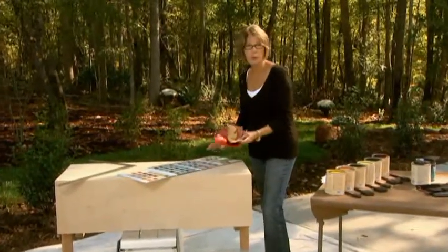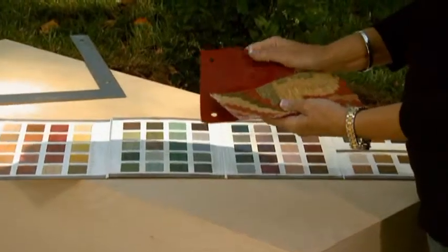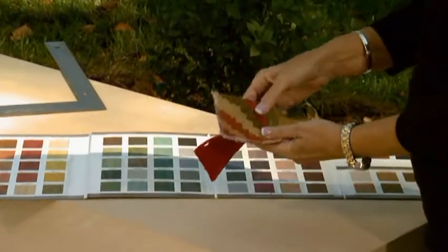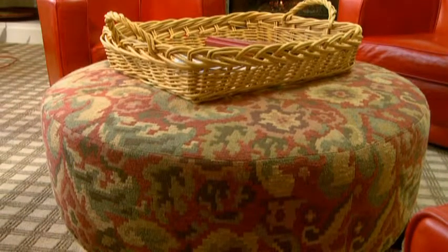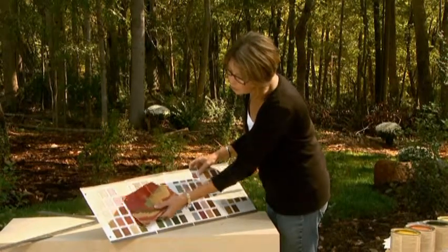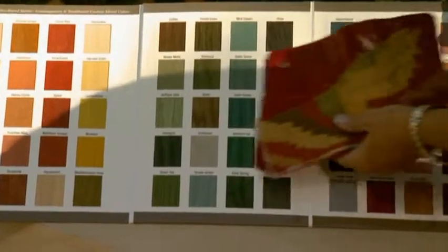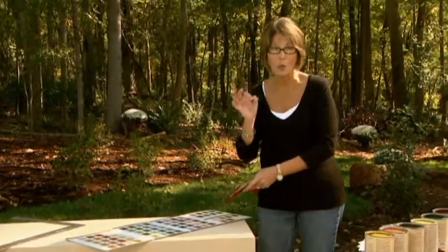Now, I took the fabric swatches from the room that we're working with. This is the red leather chairs, that beautiful rich red leather, and then this is the fabric that's on the ottoman. It's that great tapestry look, and I went to the home improvement store and checked out the stain chart. I just went along and selected one of the reds, a couple of the yellows, some of the different greens, and ended up with 6 great colors.